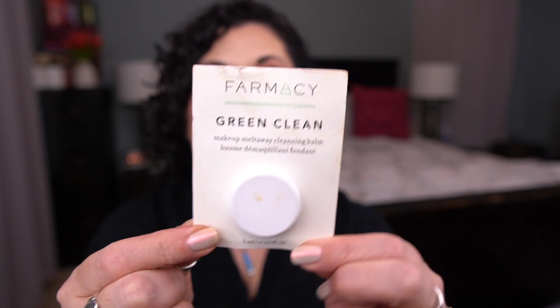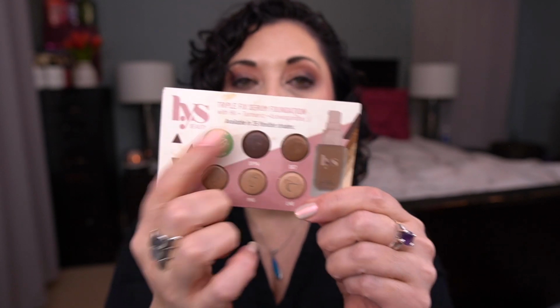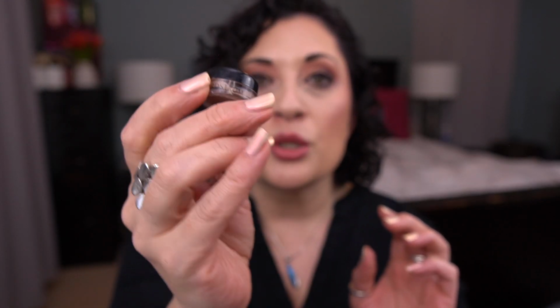So I finished this guy. And then the big thing that I finished this month is I finally finished all 5 of these LYS Triple Fix Serum Foundations. I had mixed all of these shades together last summer, and I mixed it into this jar because I was so dark from being out on the beach. I wasn't really tanning. I was out on the beach, but I was under shade and sunscreened. But I was so dark because I'd gone on 2 beach trips last summer. I didn't really have a lot of foundations that matched me.